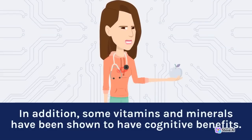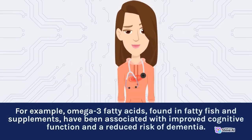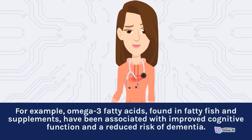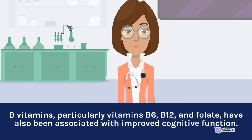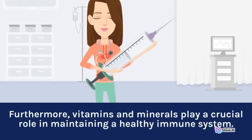In addition, some vitamins and minerals have been shown to have cognitive benefits. For example, omega-3 fatty acids, found in fatty fish and supplements, have been associated with improved cognitive function and a reduced risk of dementia. B vitamins, particularly vitamins B6, B12, and folate, have also been associated with improved cognitive function. Furthermore, vitamins and minerals play a crucial role in maintaining a healthy immune system.